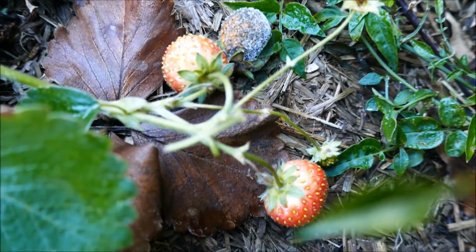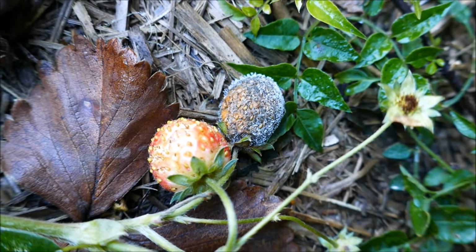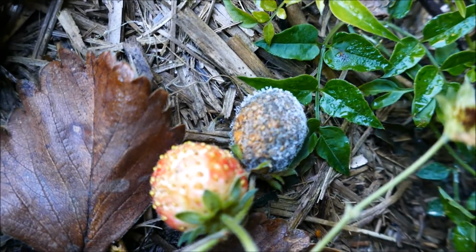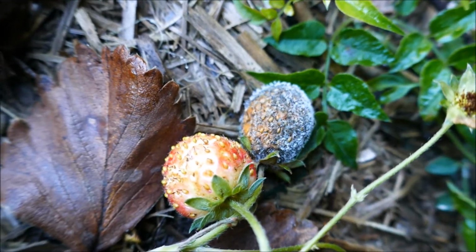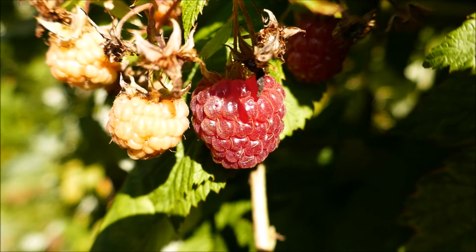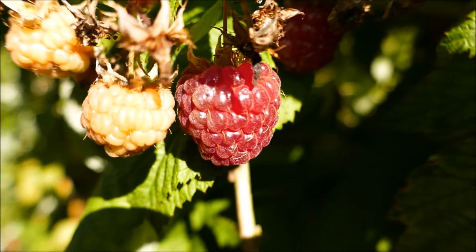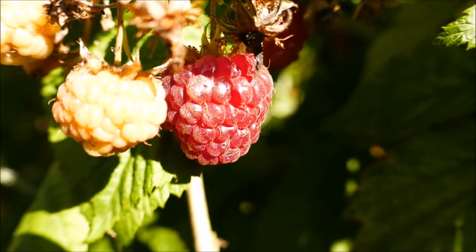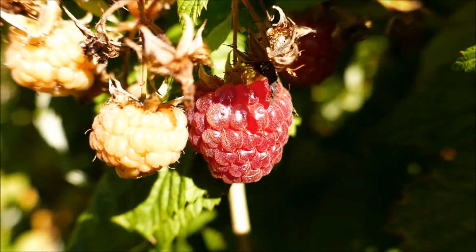And here I have my strawberry bush. See that strawberry there? That is not looking normal. Now I can tell this is not an insect this time. That is a type of fungus growing on the outside of the strawberry and rotting it away. This is my raspberry plant, and I thought, oh, I'm gonna eat that raspberry. And then I looked and I could see slimy stuff on it. Something has been crawling over my raspberry and leaving slime on it. It's probably a snail. I don't think I'm gonna eat it anymore.